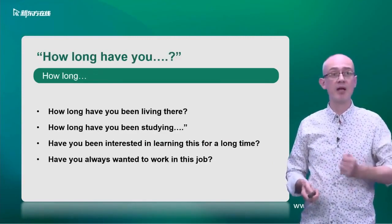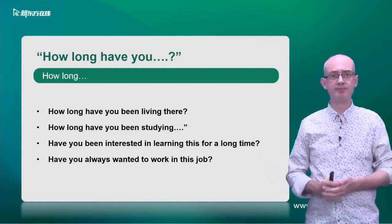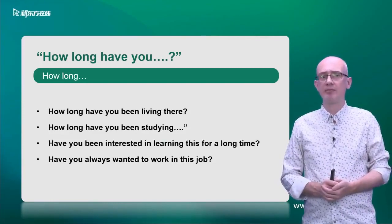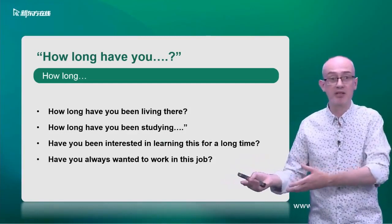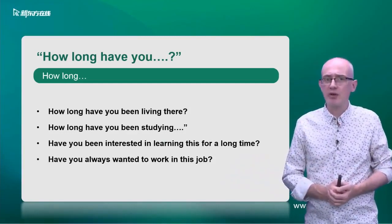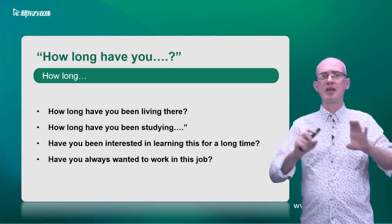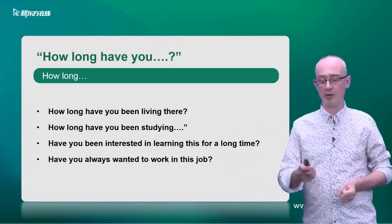So, how long have you? Simple follow-up question. How long? That's the question type. How long have you been living there? How long have you been studying in Manchester? Have you been interested in learning this for a long time? Have you always wanted to work in this job? This is a "how long have you" type follow-up question.